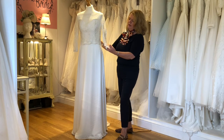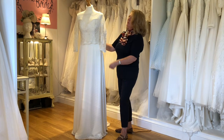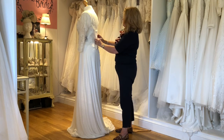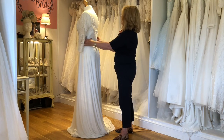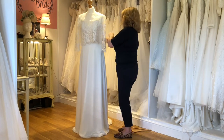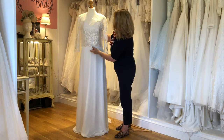This is a 3/4 length sleeve, which is a bit more flattering than a really long sleeve, I always think, because it's nice to show your wrists. And then it's got a low back as well. It still shows off the back of the dress. Yeah, that's lovely. It looks really pretty. So again, different look again. Slightly longer sleeves, slightly fuller sleeves as well. But you've still got that cover up, and you can still see the detail.